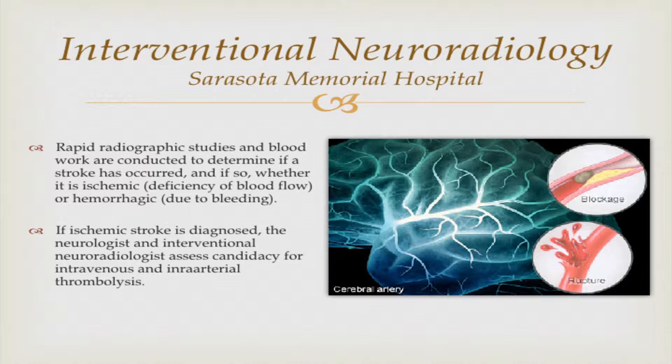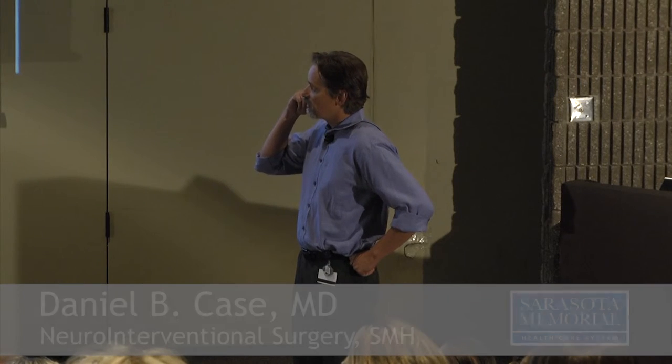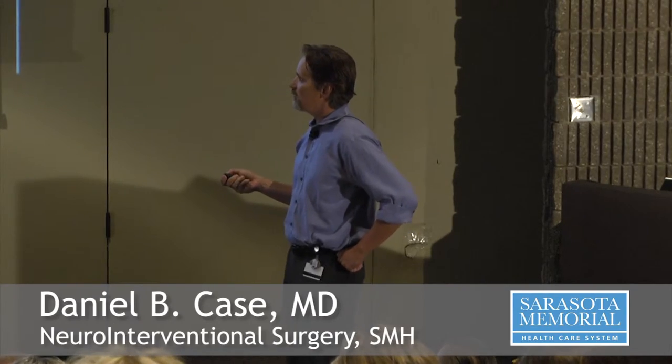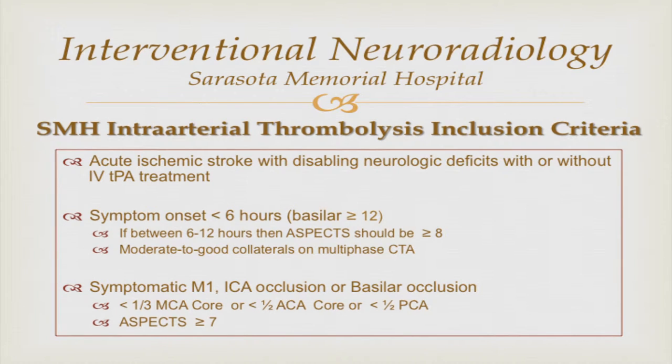So I know Dr. Concha showed this already, but this is our protocol for inclusion criteria for stroke intervention. Ischemic stroke with disabling neurologic deficits, with or without IV tPA, less than 6 hours, unless it's basilar, greater than 12 hours, that's a different animal. And it has to be an M1, ICA, or basilar occlusion proven by CTA, or if it's a hyperdense MCA sign. If it's after 6 hours, there is a way to try to figure out if a small subset of people could benefit from intervention even though they're outside of this criteria. I'll talk about that in just a minute.